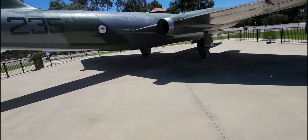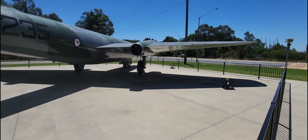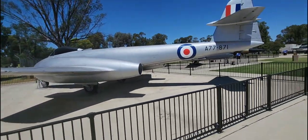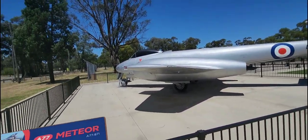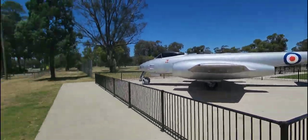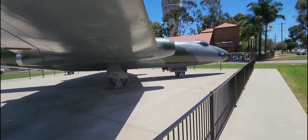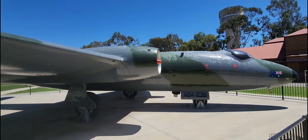Now I know the innards, the air inlet. You can see there. They always block the exhaust and the air inlet off, so no one can throw anything in them. They used this plane to destroy buildings. So that's a bomber of some sort. She's got the nice old RAAF painting on it. Here's a good look at a turbojet engine right here. Big plane.